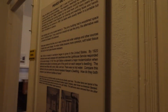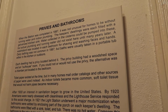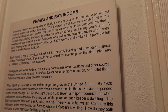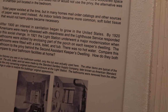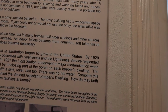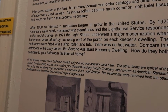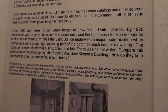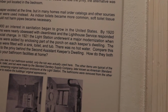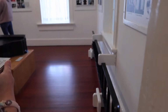It's not unusual for homes to be without running water and indoor plumbing. The keeper's dwellings were fitted with a galvanized kitchen sink. Think about this, okay? So we lived in Italy. In 1887, they're talking about how it was not unusual for places not to have water. But in Roman times, they had flushing toilets and running water inside the house, and pipes. It's crazy. We stepped inside a house in Pompeii, we saw it. And so we stepped back 800 years. Look at what you're filming when I'm talking. I was looking at Amber when I was recording.